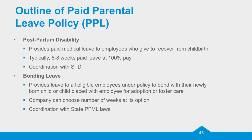So, when implementing a parental leave policy, we recommend establishing two buckets. The first bucket will be for time for postpartum disability, and this is going to be for the birthing parent. This is medical leave for recovering from birth. Typically, we're talking about 6 to 8 weeks of leave, and this time can be coordinated with short-term disability.